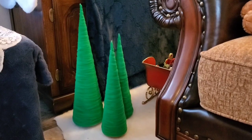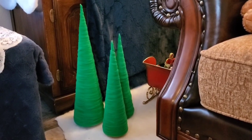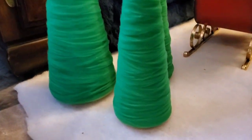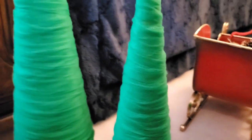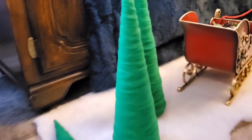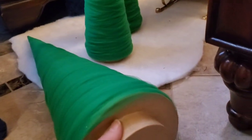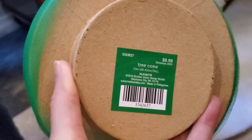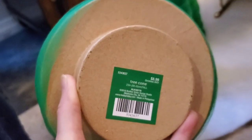I bought these cardboard trees at the Hobby Lobby after Christmas sale, and also bought some green netting and just wound it around the tree shapes to make some more trees for my forest. And as you can see, I got this one for 89 cents, and I think the others were 59 cents, and then the netting cost me $1.